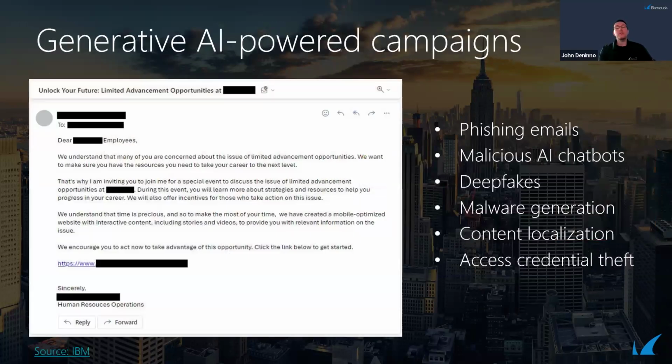Okay, generative AI powered campaigns. This slide is very interesting because it illustrates the sophistication of these threats with a focus on phishing tactics that have evolved from easily detectable scams to more complex schemes that are difficult to distinguish from legitimate communications. The example of a phishing email demonstrates how AI can be used to craft highly convincing fake messages that exploit human psychology and trust. It all goes back to the end user being the weakest link there.